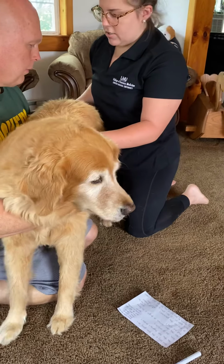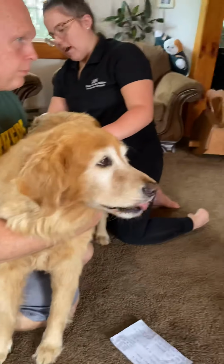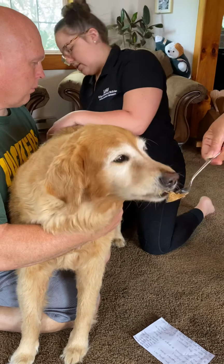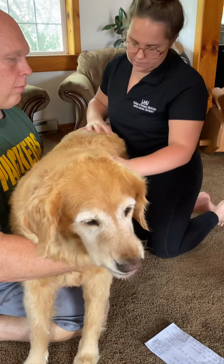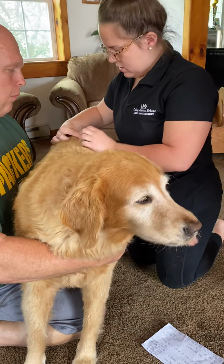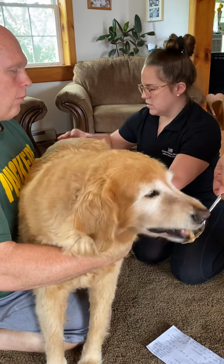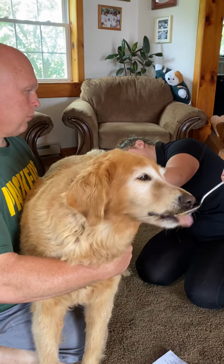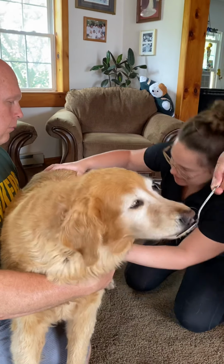The skin underneath where the hair has been lost is reddened. There's some scratches and crusting from the trauma to the skin, from the itching. There's some black flecks noted back here as well. The perineal area and under the tail base looks normal. It is not reddened.